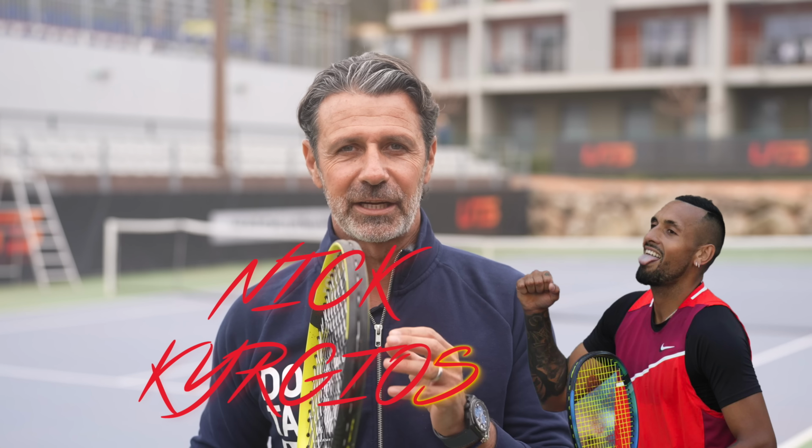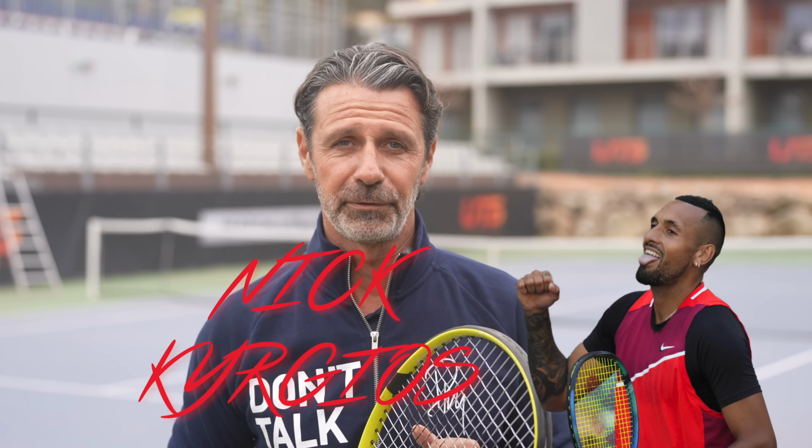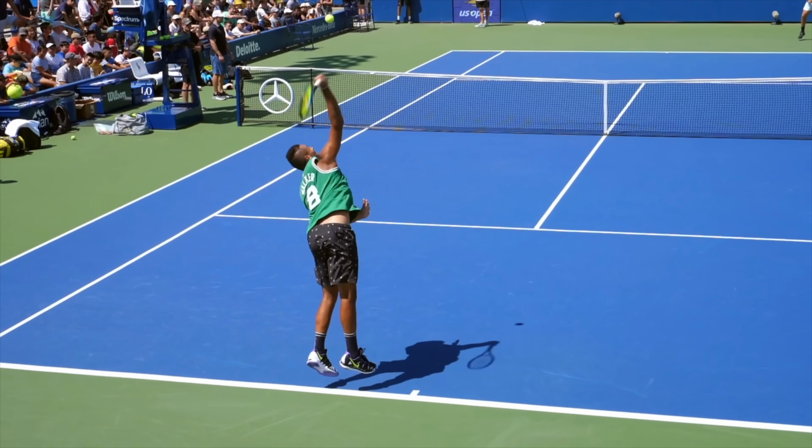Nick Kyrgios is a character, and that's how most of the people see him. But I think we can all agree that he's also a real shot maker, and his biggest weapons make him crazy dangerous on the court. One of his biggest weapons is his serve. If you take away the giants like Isner or Opelka, Nick Kyrgios has clearly the best serve on tour.